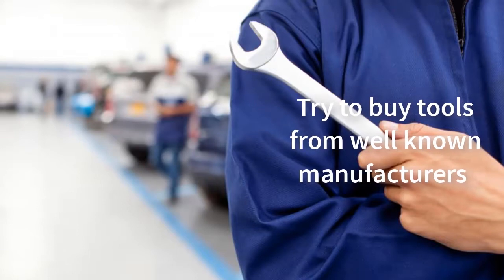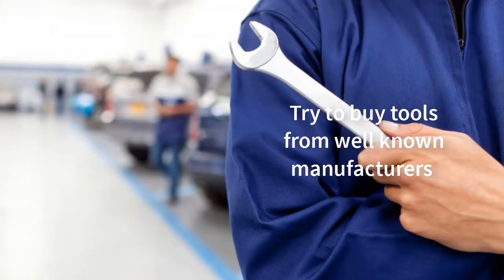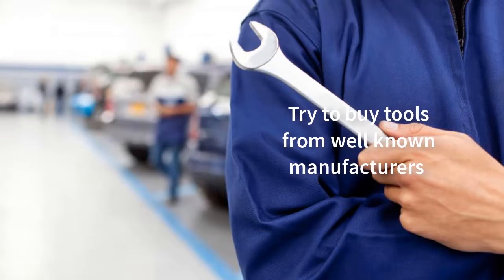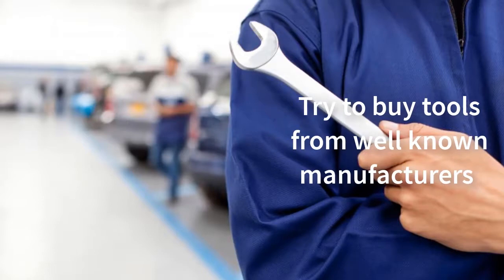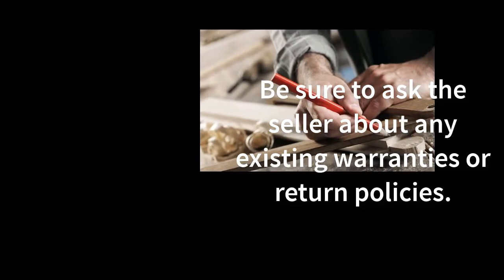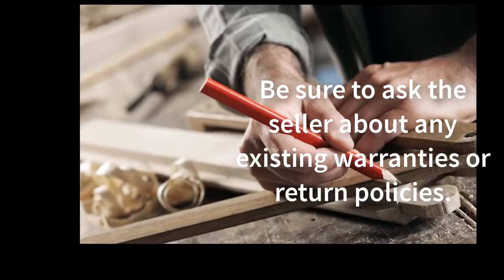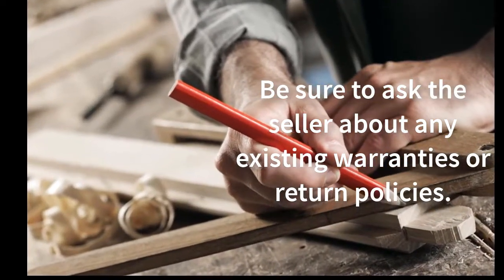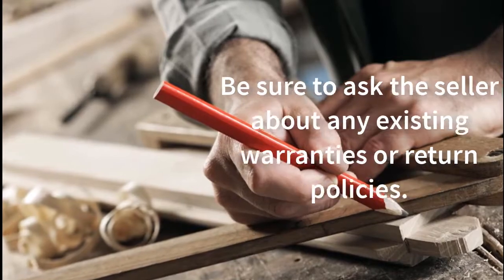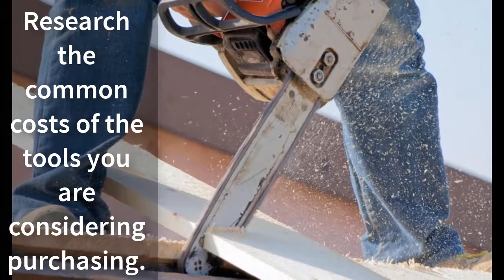Try to buy tools from well-known manufacturers so you can ensure that you will be able to get replacement parts if necessary. Be sure to ask the seller about any existing warranties or return policies. Private sellers will generally not offer return policies, so you will have to take extra care to examine the tools before purchase. Some used woodworking tools purchased from dealers will come with return policies. Make sure to examine such policies to find out what conditions will warrant a valid return.